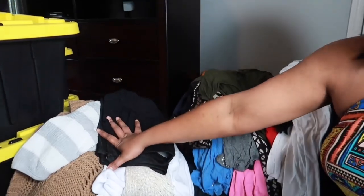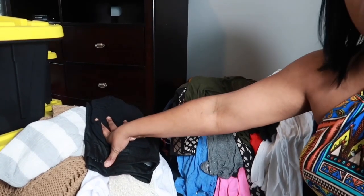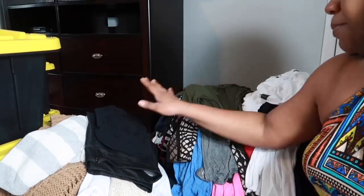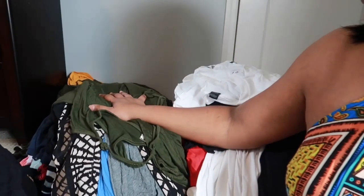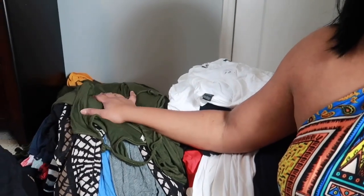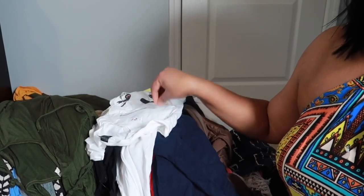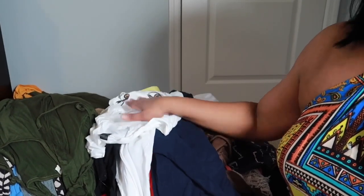Okay, lifestyle lovers, I'm about an hour into my organization project. I have 3 piles here. This first pile is the stuff that needs to be hung up in the closet, so I'm going to hang this stuff up. This is the stuff that I'm planning to keep. This is the pile of the stuff that I'm planning to get rid of. And this is the pile of the stuff that I'm planning to keep, but that will go back in the dresser drawer.